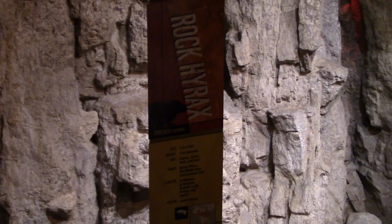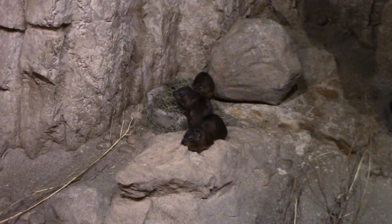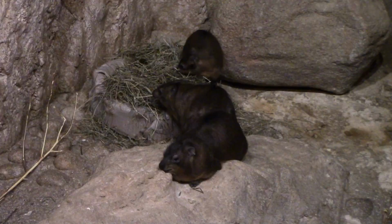All right, we got rock hyrax. One's just chilling here by itself. Then you got a nice group of them right here. Across the way, you got a caracal. Caracal's there on the bottom by the door. Maybe looking for some food.